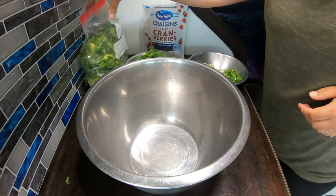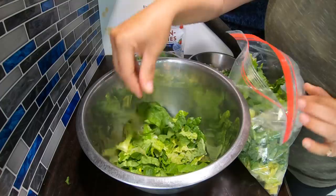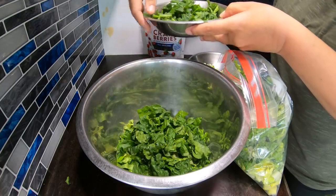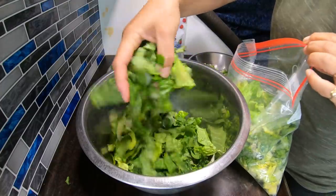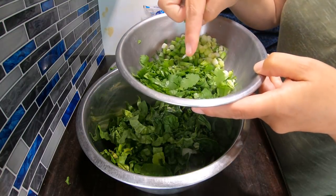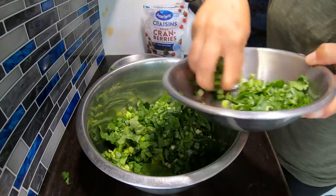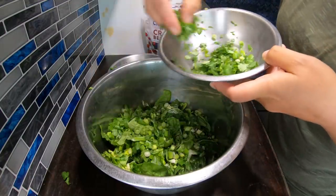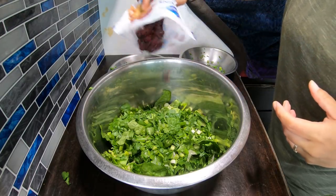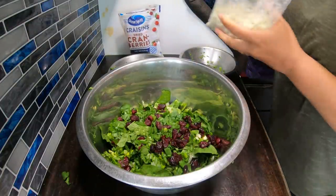To go along with the lemon pepper chicken, we're going to make salad tonight. This is fresh romaine lettuce that I just cut up. I'm going to mix it with some fresh spinach. We're going to put some chopped cilantro and chopped green onion. This is however much you like to taste. That's quite a bit of cilantro. I don't think I'll put all that in. I'm gonna sprinkle some dried cranberries. And a little feta cheese.